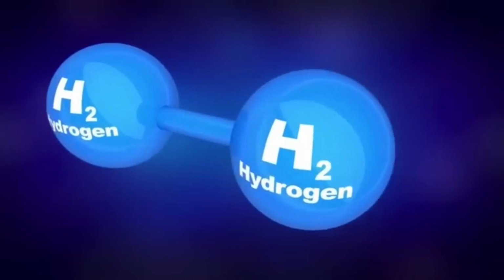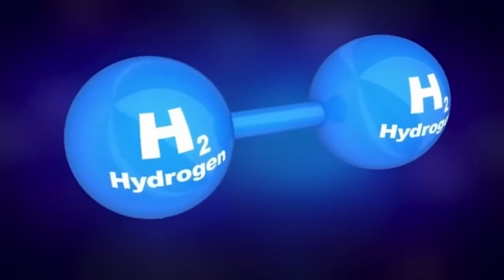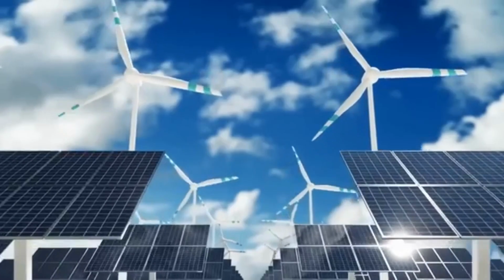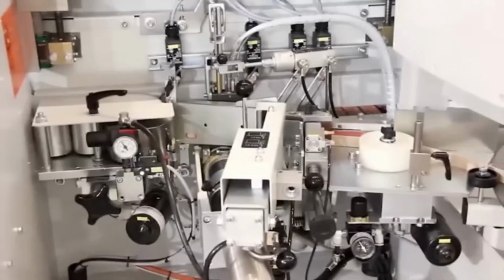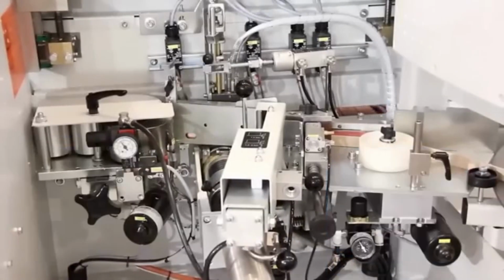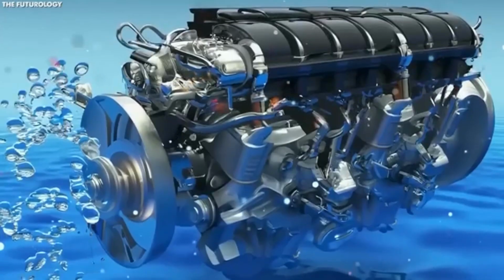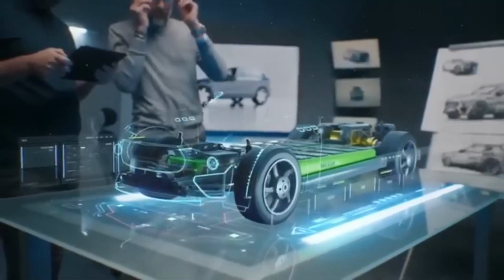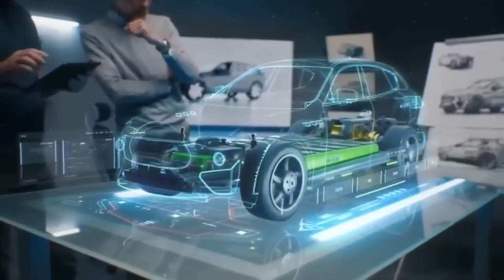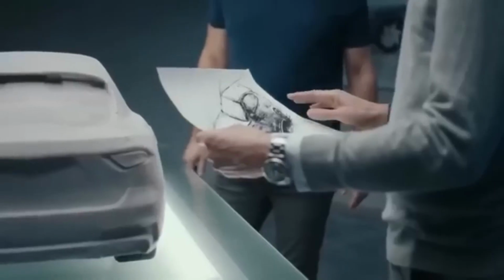Producing hydrogen often relies on natural gas, which still releases carbon emissions. Storing and transporting hydrogen also presents difficulties. It has a low energy density and requires high-pressure tanks to remain stable. This is where Tesla's engineers believe they have found the ultimate solution. By using reverse electrolysis, their water engine could overcome these challenges in a cleaner, more efficient way.